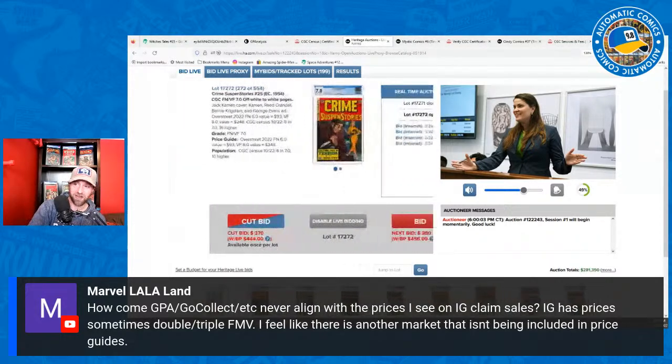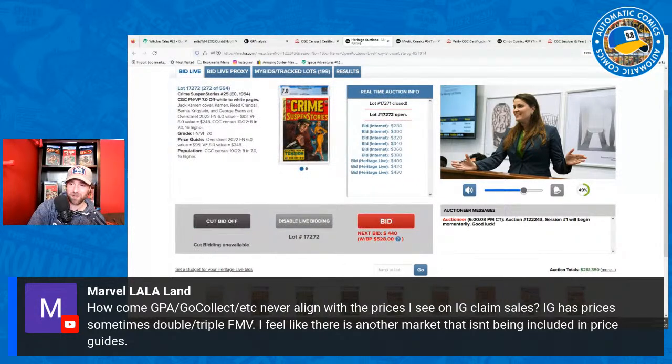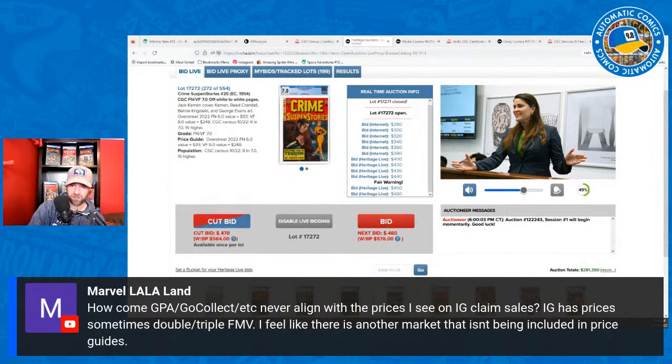So yeah, I don't know if you won that book or not, but I think that went below what I was expecting. I had it priced at 1800. I think it's a white pages copy too, which is not very common for EC. Let me know in the comments if you ended up winning that book, because I think that ended up being a pretty good price for it.